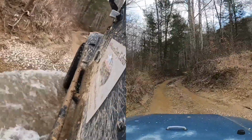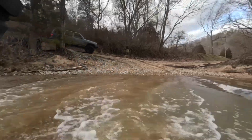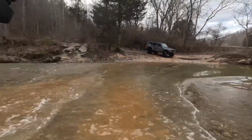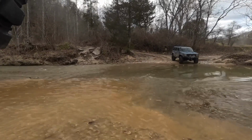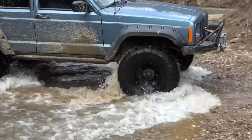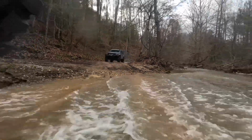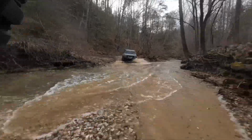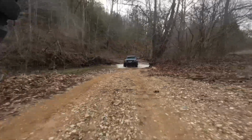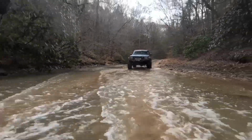This is the water crossing at Cave Fork. We passed this. This was on our left when we came down the hill off Fixer-Lico. Didn't show up in the camera because of the forward facing, but that's where we came down the hill there behind there. And there's a couple of water crossings here on Cave Fork. This is very smooth, smoother than what we've even done up to this point.